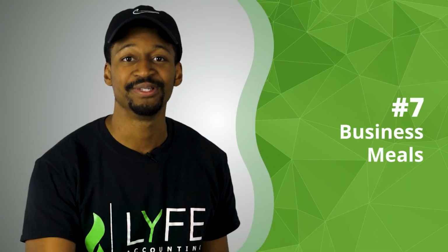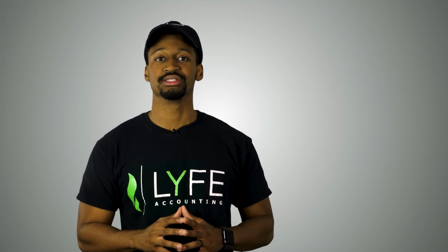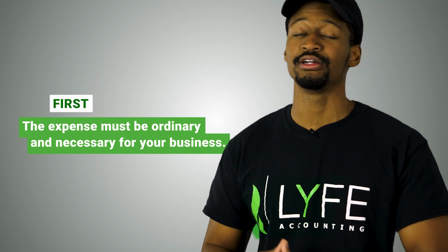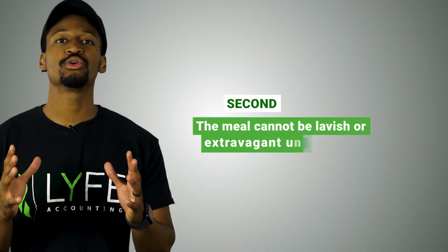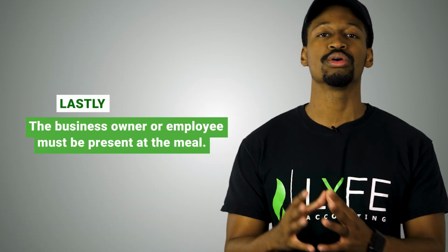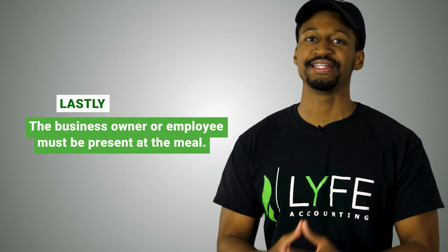Now, if you love food like me, then this next deduction is for you. Number 7, business meals. You can deduct food and beverage costs under a few conditions. First, like the others, the expense must be ordinary and necessary for your business. Second, the meal cannot be lavish or extravagant under the circumstances. And lastly, the business owner or employee must be present at the meal.